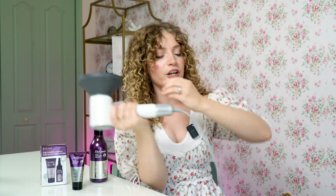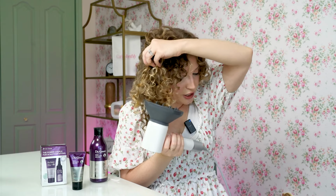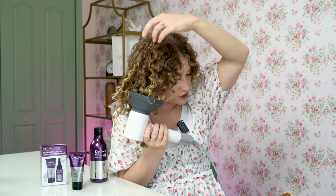Now, when you have your diffuser, a tip that I love to give people to help their curls start higher to the roots and also to give them root volume is a method that I call bubble diffusing. Basically what this is as you're diffusing your hair, if you are cup diffusing, you would put your hair inside the diffuser cup like this. And most people would just hold it like this.